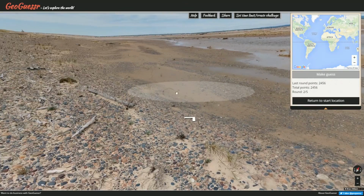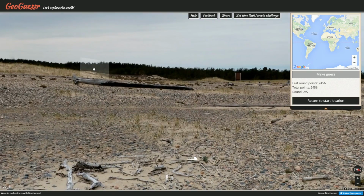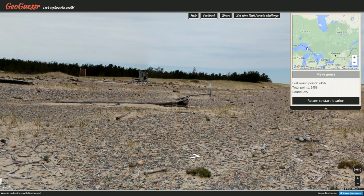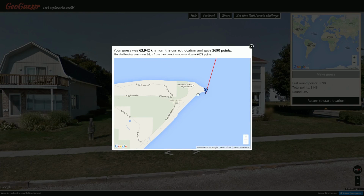I don't know why you really bothered to put two pictures. They're just side by side. Okay, where do I think this is found? Well, there's some dense, cold-looking forest, so I'm going to say this is going to be Lake Superior. Where in Lake Superior? We're going to call this Montreal Island. The answer was Lake Superior indeed, but it was this point right over here, Whitefish Point Lighthouse.